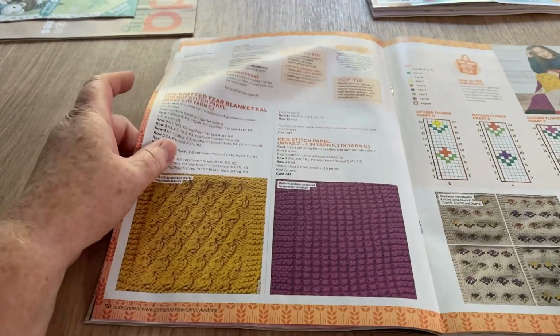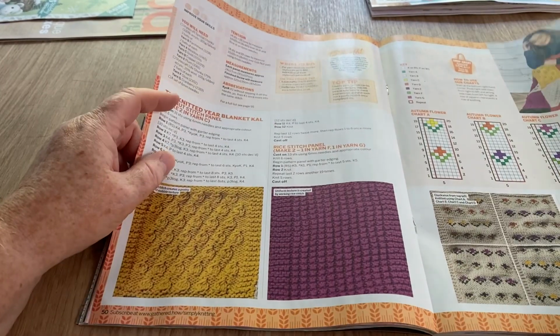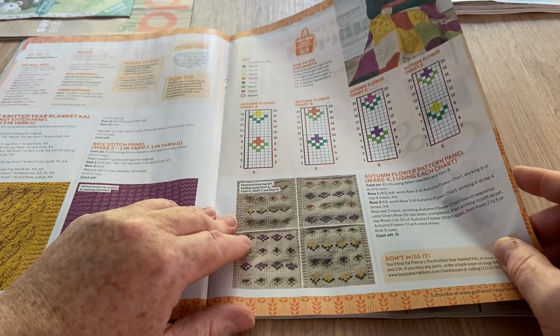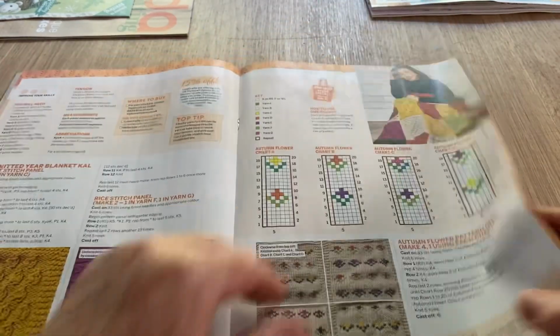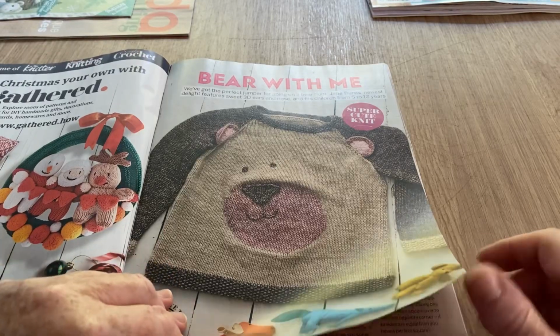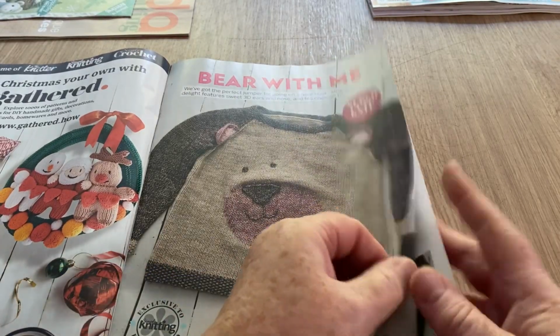And you get a couple of squares in each one, I believe. Oh, and these ones. What's that? And that is the same thing. And you've got the chart. If you want to crochet a chart, you can always substitute. Bear With Me jumper. He's quite sweet.